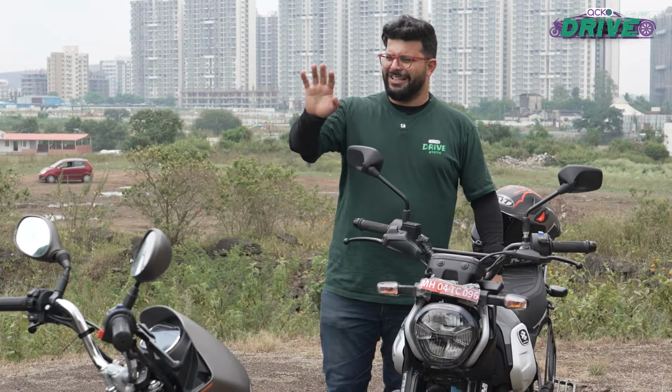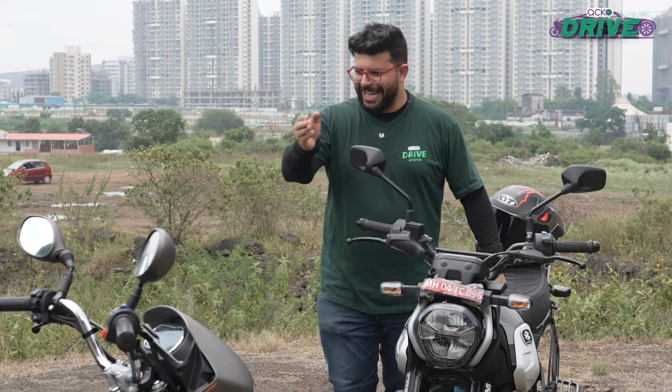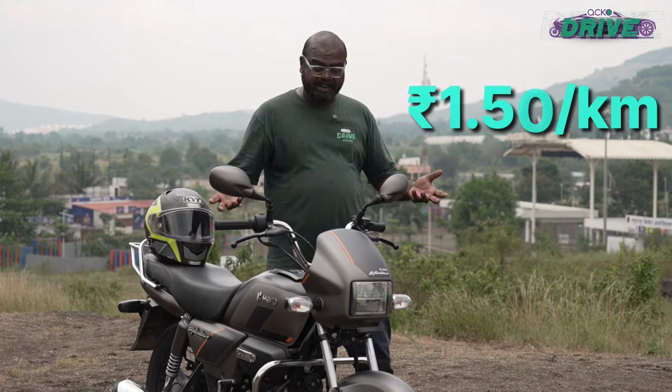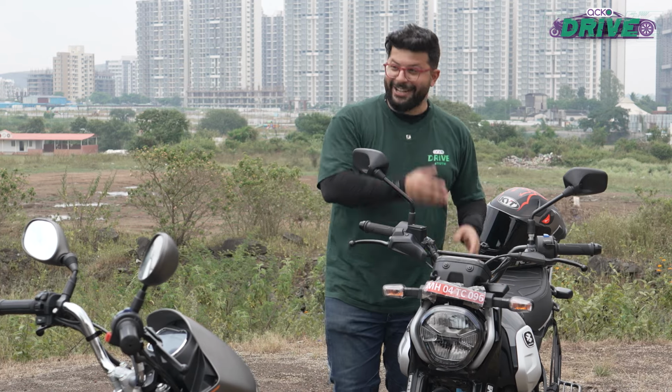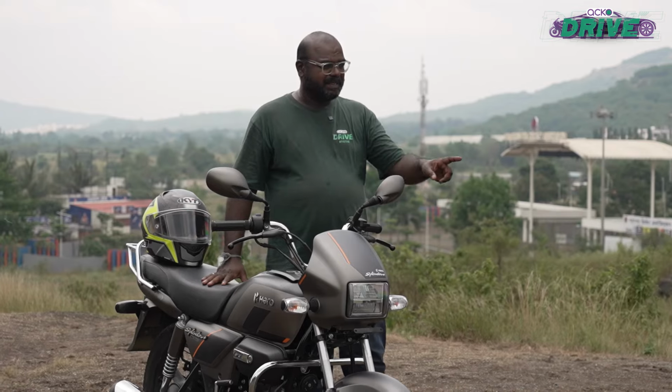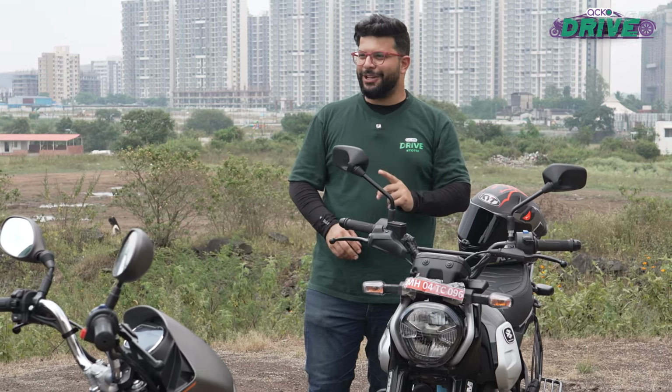80? Okay. What is the running cost? The running cost is ₹1.50 per kilometer. Great value. 85 paisa per kilometer. Okay. Almost half. In CNG mode. Right? And even when you factor in both together, it's ₹1 per kilometer.